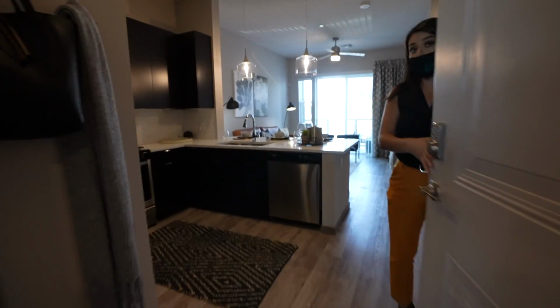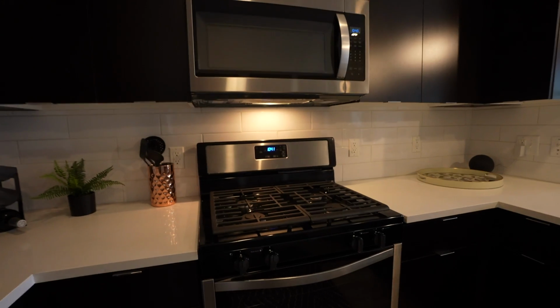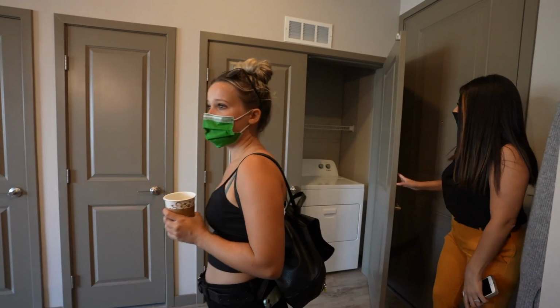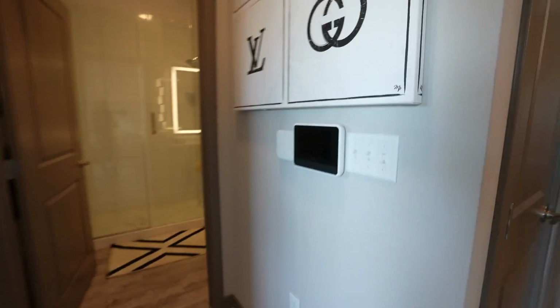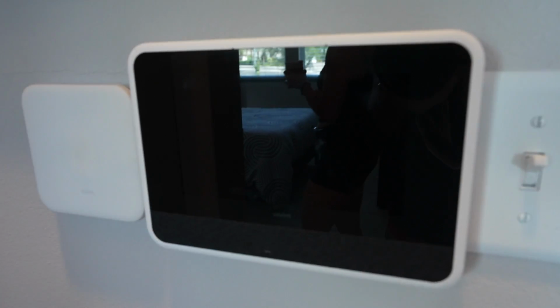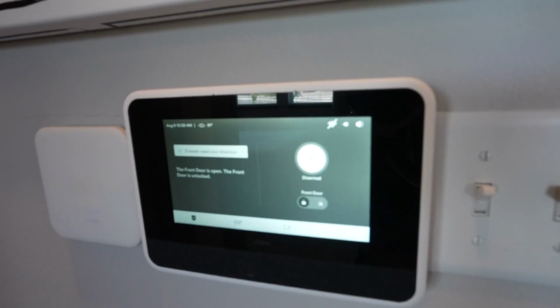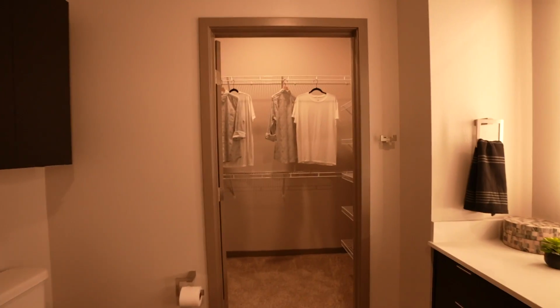So this is what it will look like. It'll have the floorings, obviously, cabinets, appliances. We do have a washer and dryer in every apartment. They're going to be full size, just like this. Okay. Oh, that's cool. Wow. That controls your digital lock, your Ring doorbell, has your camera on there. It's pretty cool. That's insane. That's something we've never seen. There's clothing.